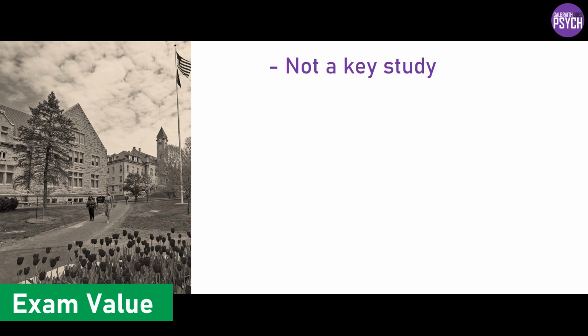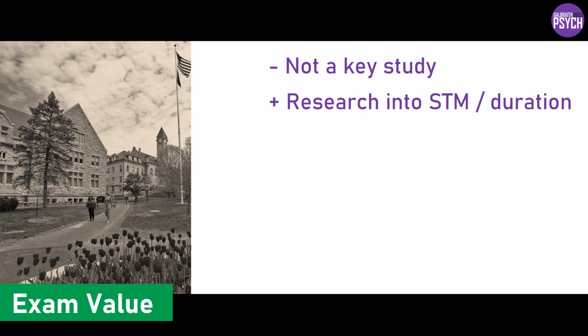You're not going to get an essay just on this particular study, but it is quite useful because you are likely to be asked about research into memory. There are questions asking about research into the STM, and I've seen questions asking specifically about research into the duration of memory. So this would be, I won't say key, but this would be the main study to go for. And this is what the examiners will be expecting to see. That doesn't mean you have to use it, but this is what will appear on mark schemes, this is what's in the textbook, and like I said, they'll be looking for it. So it probably is worth you getting to know this one.